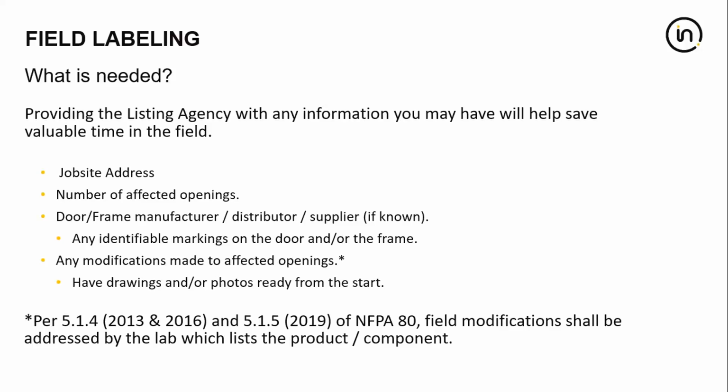All that information will help save time in the long run, so we can do a little bit of research before we actually get to the field. Last but not least, in regards to the modification aspect, per section 5.1.4 and 5.1.5 of NFPA 80, field modifications shall be addressed by the lab, which lists the product or component. So again, if you know of a product that has been field modified and perhaps it already has a label on it, contact the agency on that label, and then they can help address that field modification.